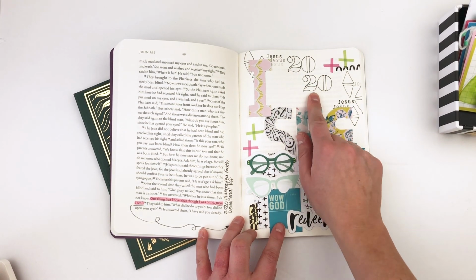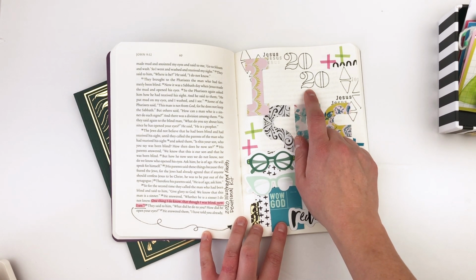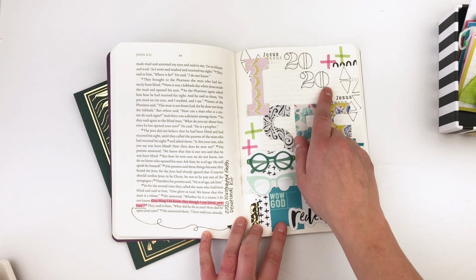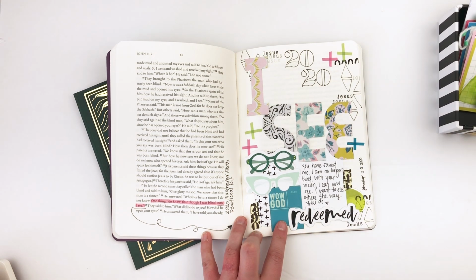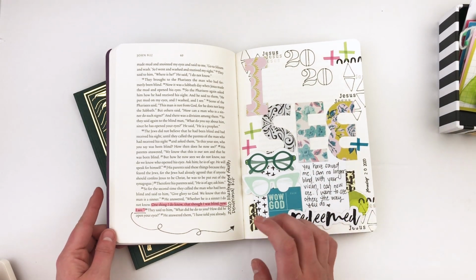I've used the number stencil that I always use. That came from the Joy Journey kit last year. I'm hoping they will bring that number stencil back. They have the letter one at Illustrated Faith, but I really like the number one and use it all the time.